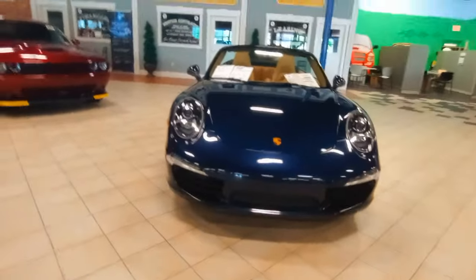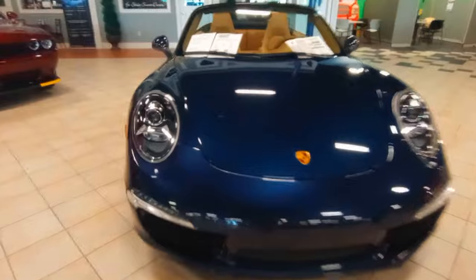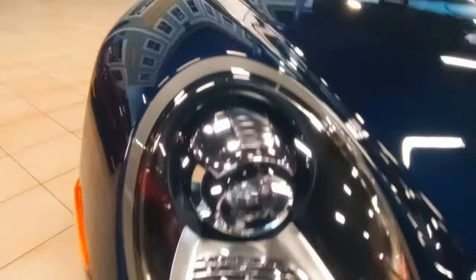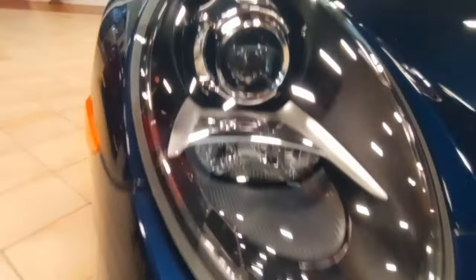So what's your opinion on the fact that the trunk is under the front hood? I think aesthetically it looks really nice. I like that. You like the trunk in the front? Yeah. Maybe that's why I like it. I never thought about that.